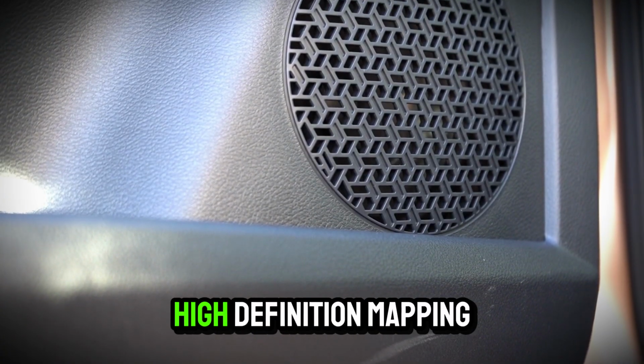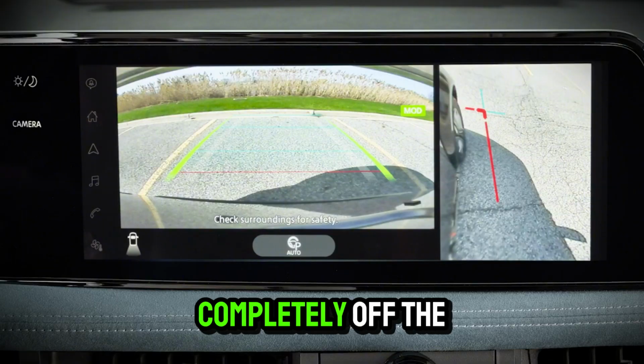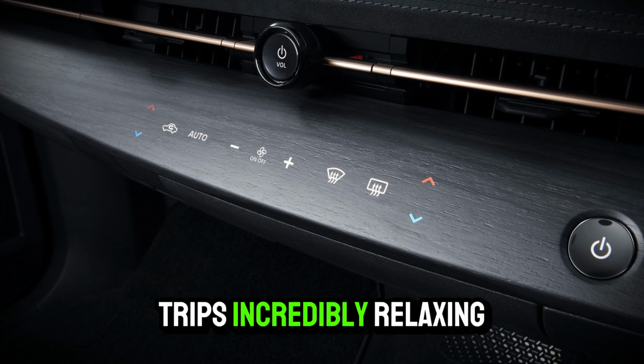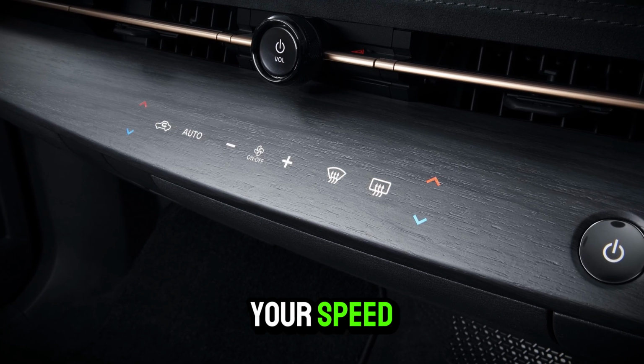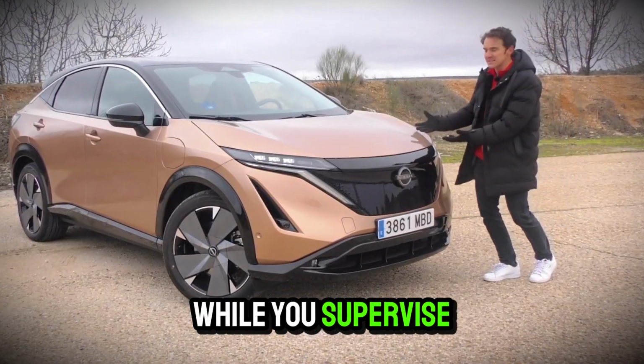It uses high-definition mapping and an array of sensors to let you take your hands completely off the wheel on divided highways, making long road trips incredibly relaxing. You just set your speed and let the car handle the steering, acceleration, and braking while you supervise.